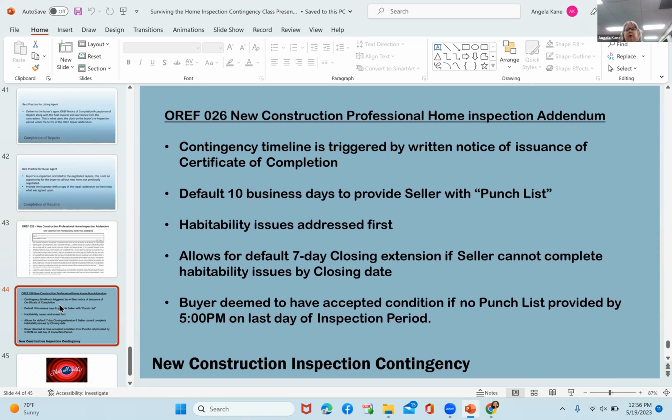And if the seller builder cannot complete those repairs by the closing date, the form allows for an additional default 7-day closing extension. If the buyer does not provide a punch list by 5 p.m. on the last day of the inspection period, that 10 business days, then they are deemed to have accepted the condition. And that's much like the regular home inspection addendum. So you've got to watch for that certificate of completion, certificate of occupancy, because that starts your timeline.